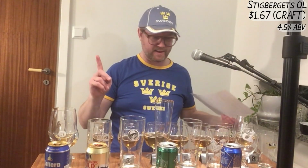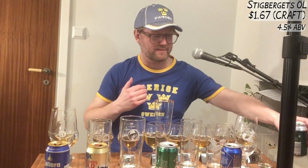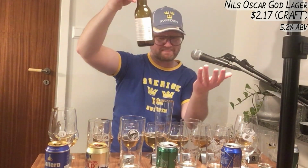Then Stigbergets ÖL, the cheapest of the craft beers. I guessed number 8, and it was number 8. So two beers I've had correct at least. Then Nils Oskar God Lager, I guessed number 3, and it was in fact number 3. Okay, I'm starting to feel a bit better now.